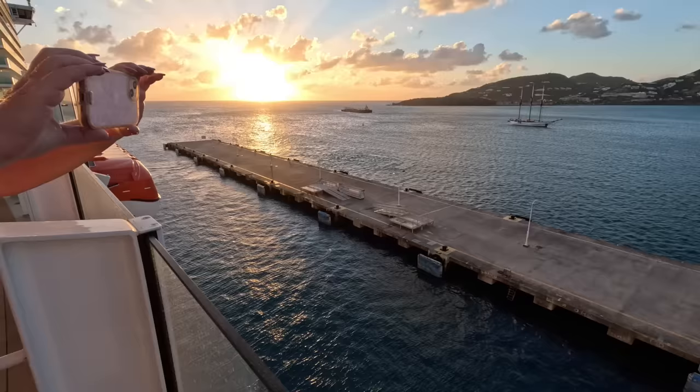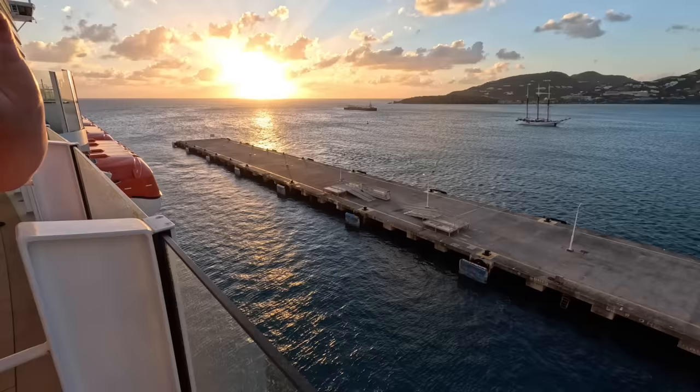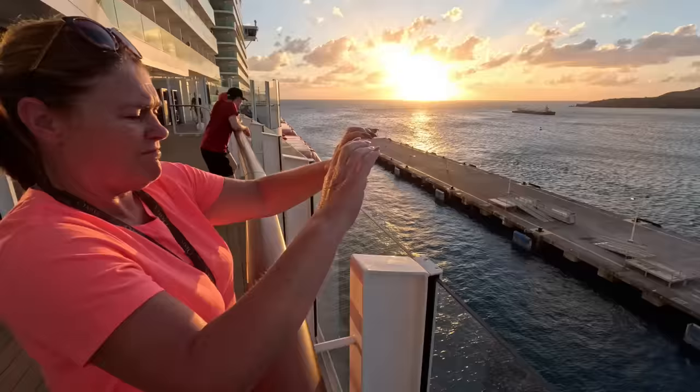My wife is doing a few scenic photos. What are you doing? Panoramic. We've just been annoying. It's my birthday today, didn't I tell you? Didn't I tell you it's my birthday today, sweetie? Get a little birthday treat later, I expect.